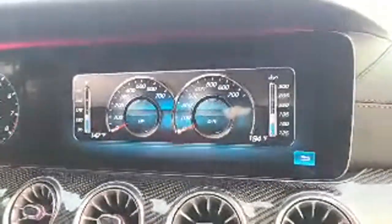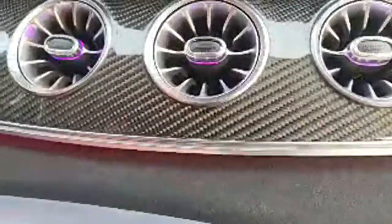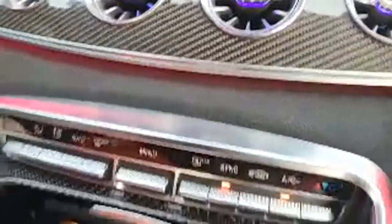Even though it's not that dark out, you can already see some of the ambient lighting. Beautiful. I love it. Down here, underneath this, a little bit of the dash area. And the handles on the door, it sweeps around here, goes all the way across.